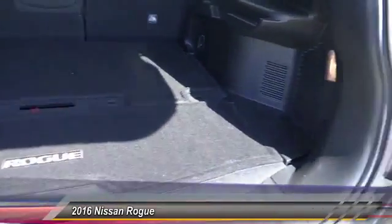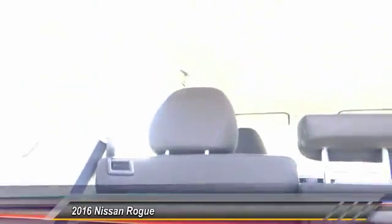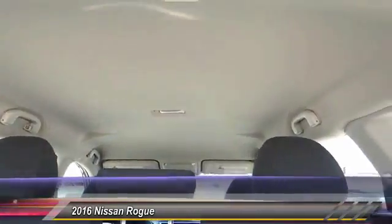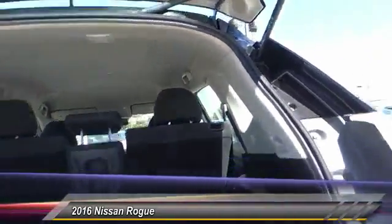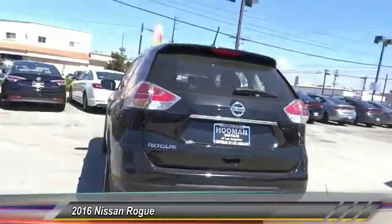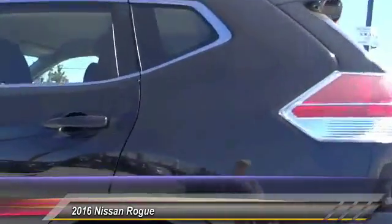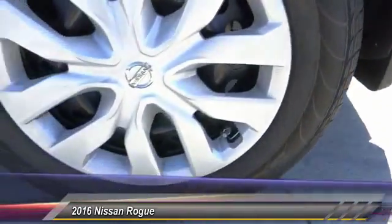This vehicle has less than 3,000 miles. Here are some of this vehicle's great options: traction control, dual airbags, air conditioning, front power steering, four-wheel disc brakes, center armrest, power windows, rear window defroster, electronic stability control, trip computer. Come see the car for yourself.